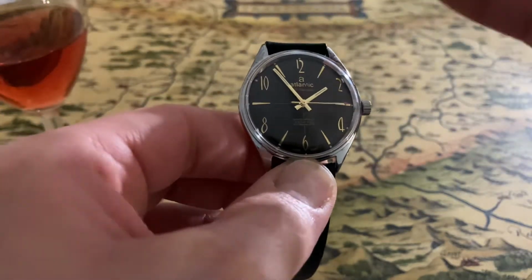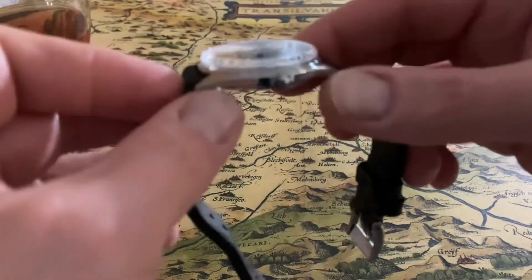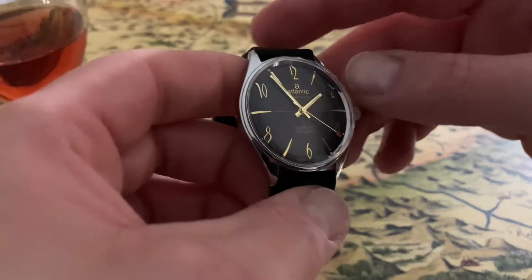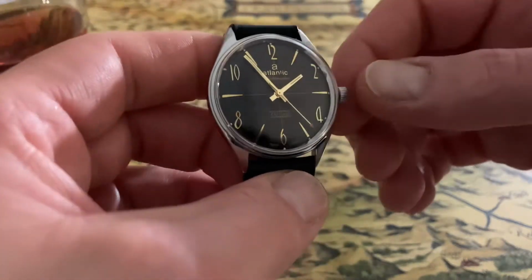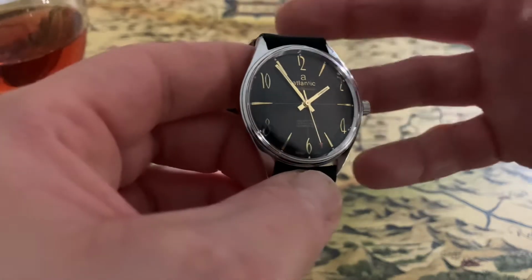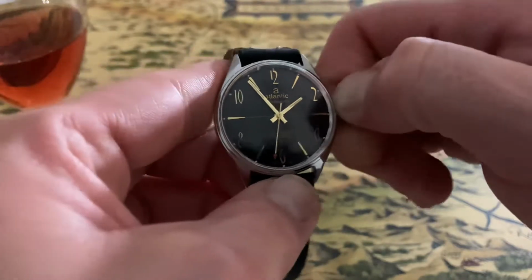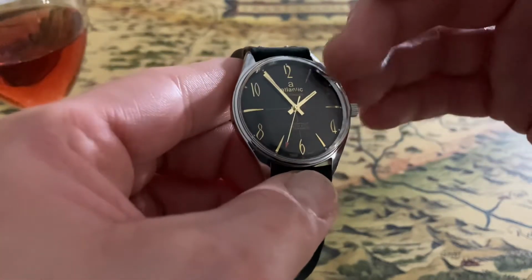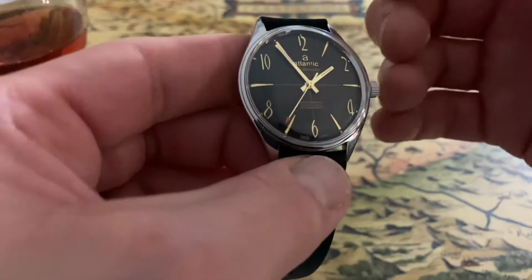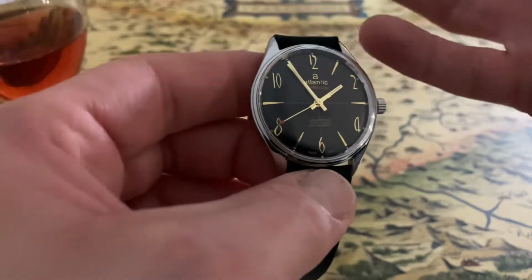If you want to be a little bit different than older Omegas and older Swiss watches that you see a lot of collectors have in their collections, something like this, you're not going to see a whole lot. And it actually keeps time pretty good.